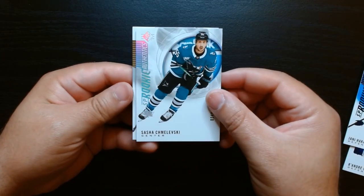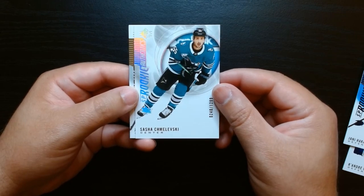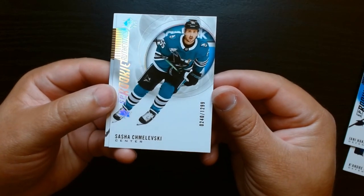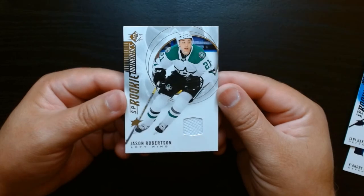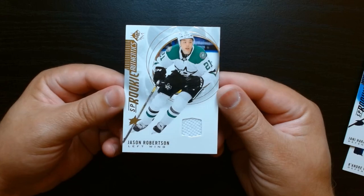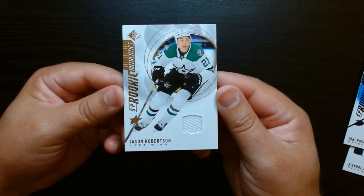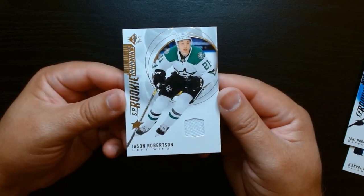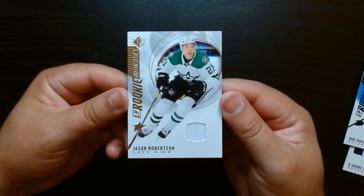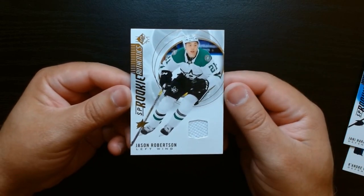And then we got the numbered rookie authentics of Sasha, and I'm not going to try to pronounce that last name again, but it is 240 out of 1299, and we got a mem, the little patch there of Jason Robertson on the gold, kind of a gold foil there. So that was an Upper Deck SP Hockey 2020-2021. It's always a fun rip, always a fun product to get, and it's very clean looking. That's why I love these cards.